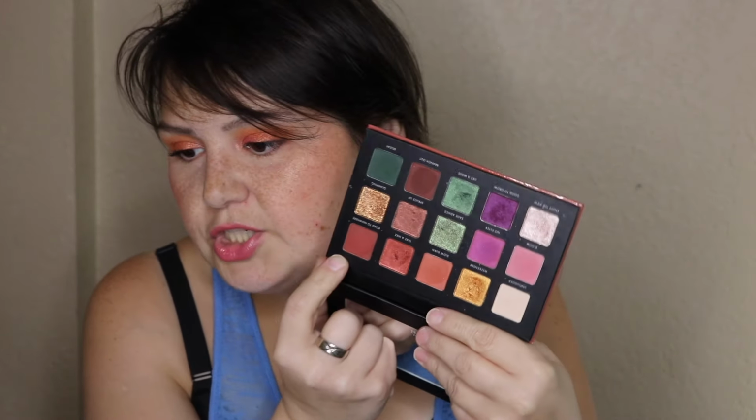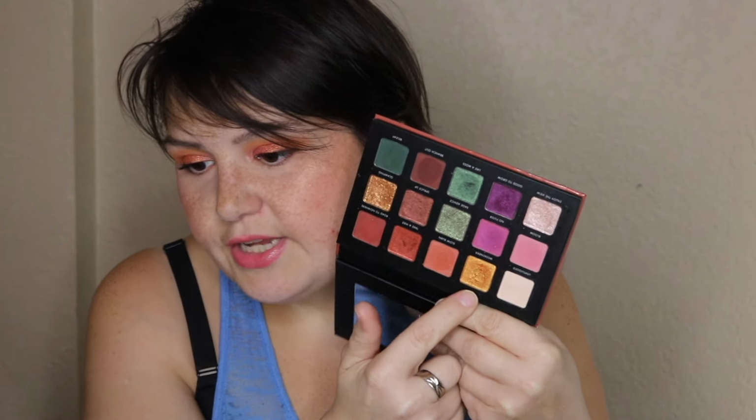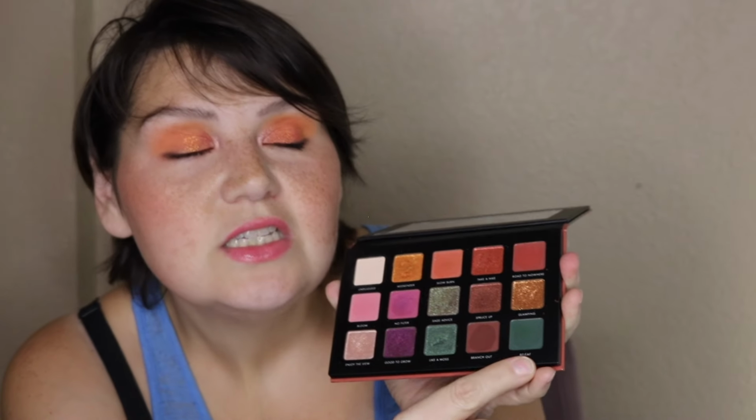Next up is the Milani Gilded Terra. Rich berry tones with some greens, and it has some warm, rich brown shades here. This gold is gorgeous, and this palette is so aesthetically pleasing to look at, in my opinion, that when I pulled it open, I was just like, yes, this emerald green is stunning. And imagine that with any of these other tones. Beautiful fall look. So I'm excited to play with that again.